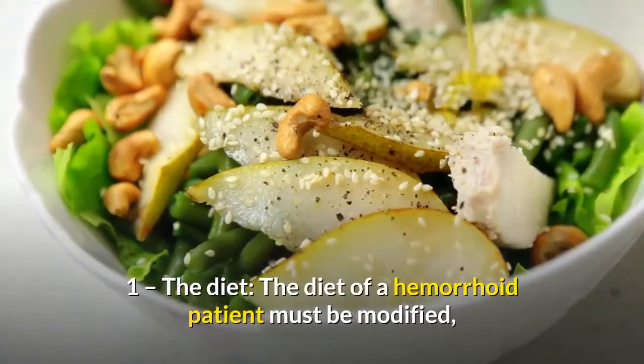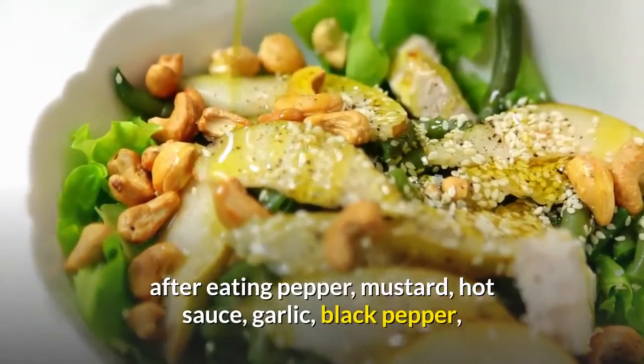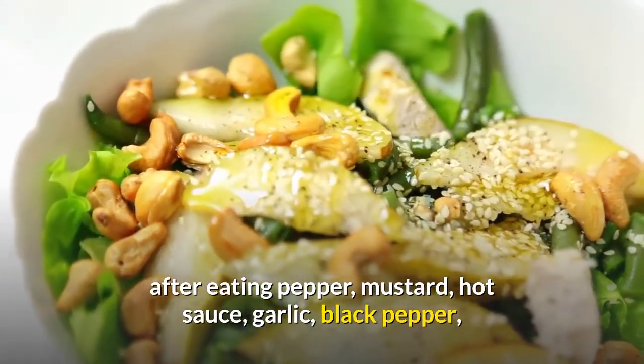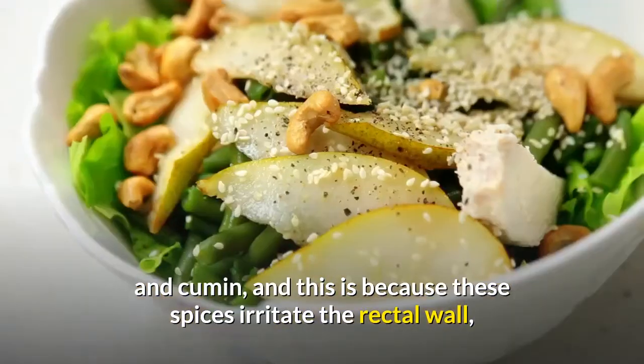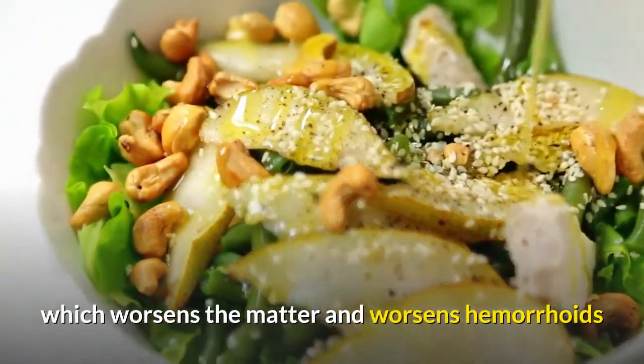1. The diet. The diet of a hemorrhoid patient must be modified, avoiding pepper, mustard, hot sauce, garlic, black pepper, and cumin, because these spices irritate the rectal wall, which worsens the matter and worsens hemorrhoids.